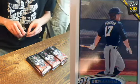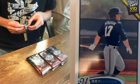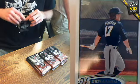I thought they were supposed to have on-card autos on these. I didn't know they were all going to be stickers. Maybe they have both.